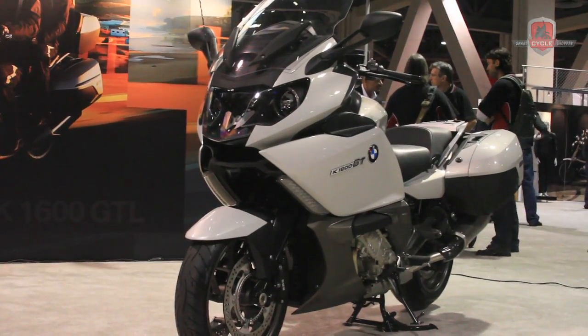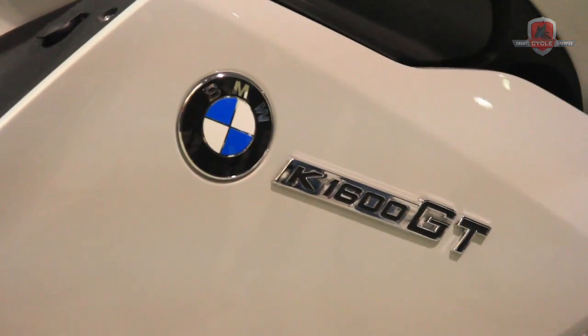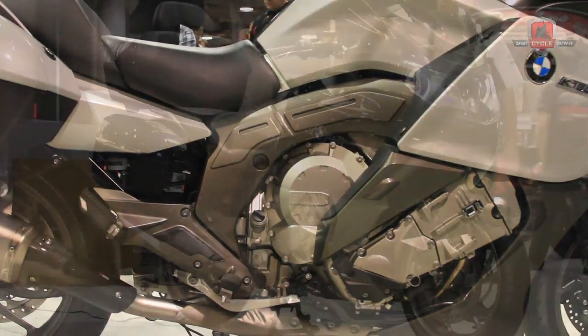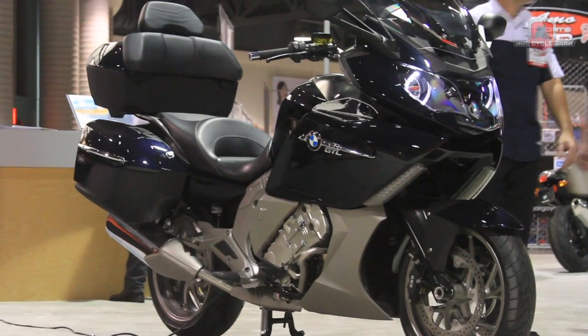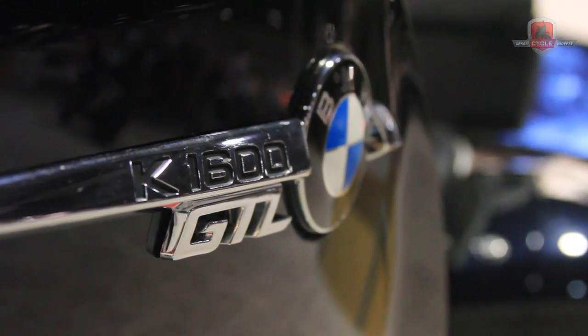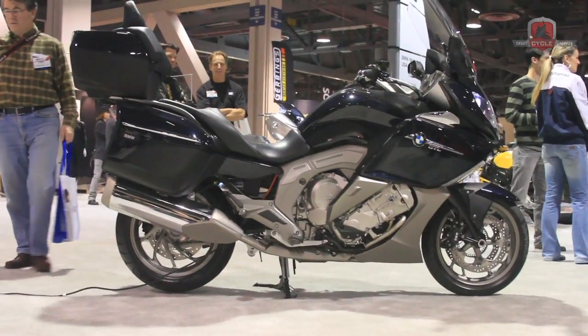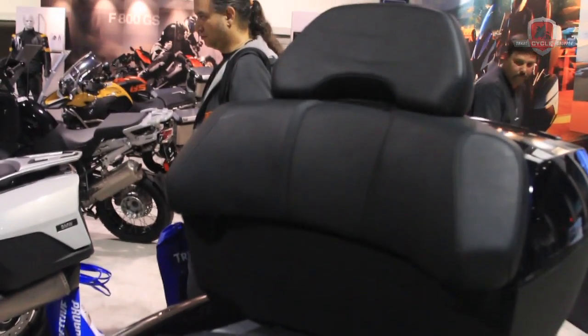The first one is the K1600GT, a Gran Turismo, a motorcycle designed specifically for the European behavior there, which is fast riding, comfortable riding, luxurious riding with all the latest state-of-the-art stuff on the motorcycle. And then aimed more towards the US market is the K1600 GTL. The L stands for luxury, a motorcycle more designed for the conditions in the US, which is much longer touring, probably not as fast, with a higher screen, lower seat position, more of a luxury seat, and also aimed specifically towards pillion comfort.